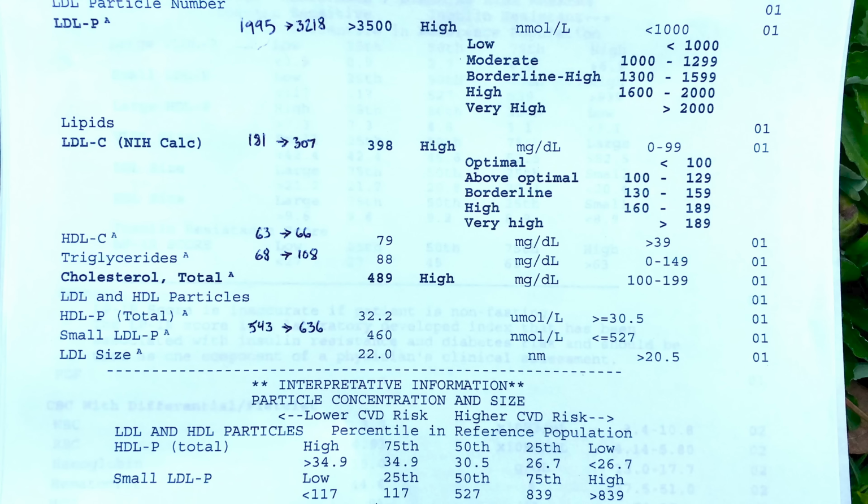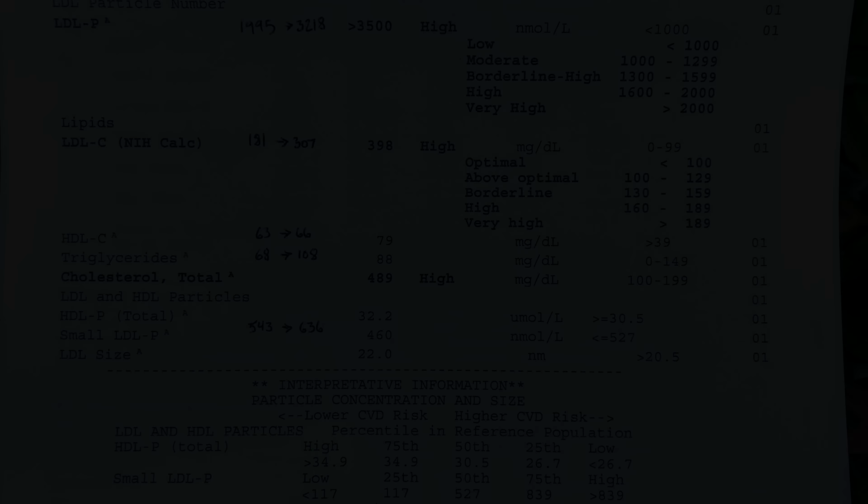Something that was interesting too is small LDL particles. Basically you want larger LDL particles. The smaller the particles are, the easier they can pass through membranes that you ideally don't want them passing through, as it's explained to me. Initially they were at 543, and then they spiked during that first month of carnivore up to 636. Now they've dropped back to 460, which is a good thing. We want those to ideally come down.